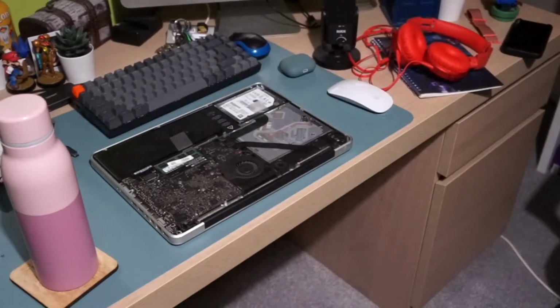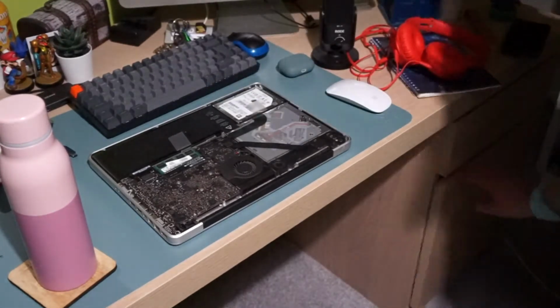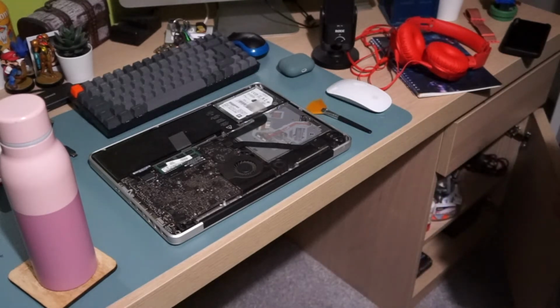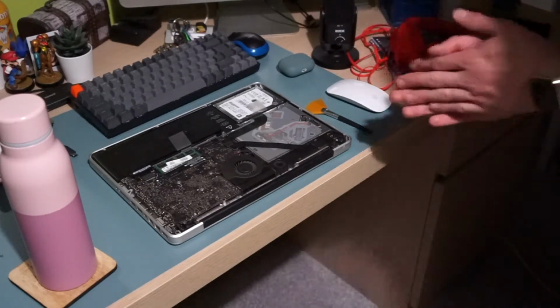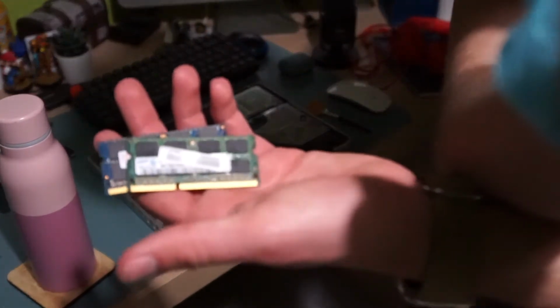But we'll do the fans as well. I might bring that over here so I can see what I'm doing. Right. What do we need? We need that. What else? I think that's it. I've got my kit out anyway. Let's just dive right in. Here. Don't know if that'll focus in.